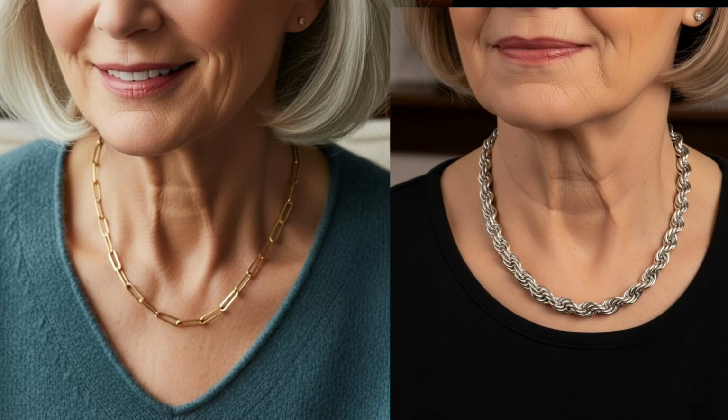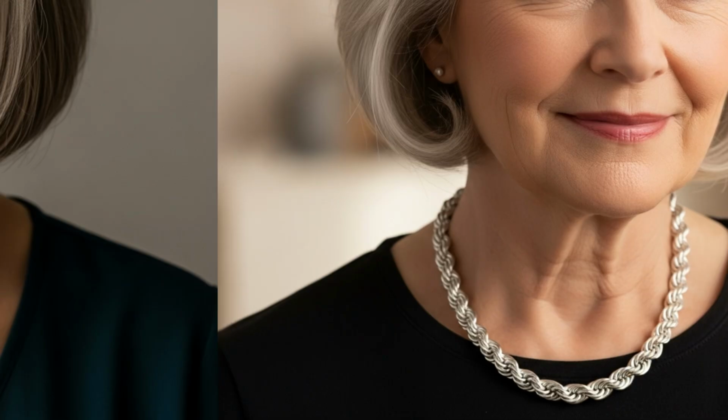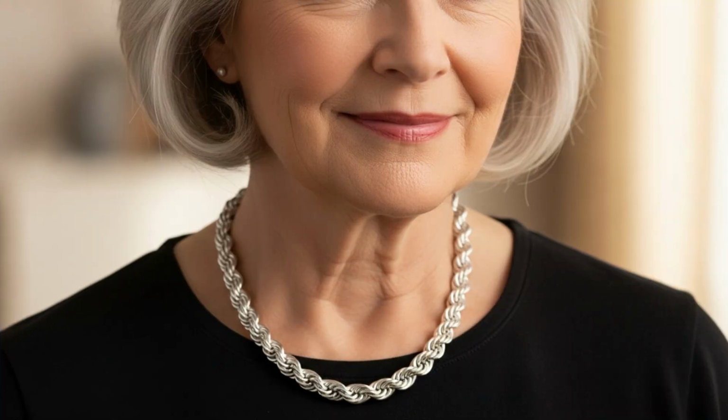How to correct it. The structural paperclip or rope chain. You need necklaces with palpable texture and substantial visual weight. The paperclip chain, featuring elongated polished links, or a classic rope chain, twisted intricately for incredible depth, offers a strong, confident, modern presence. These chains possess enough density and dimension not only to hold their perfect shape, but also to powerfully catch and scatter light across the collarbone area. This deliberate shift from delicate to substantial instantly communicates quality and intentional styling, giving your neckline the flattering frame it deserves.